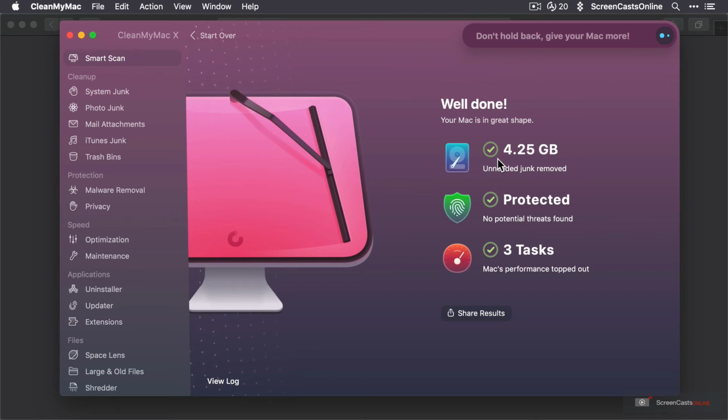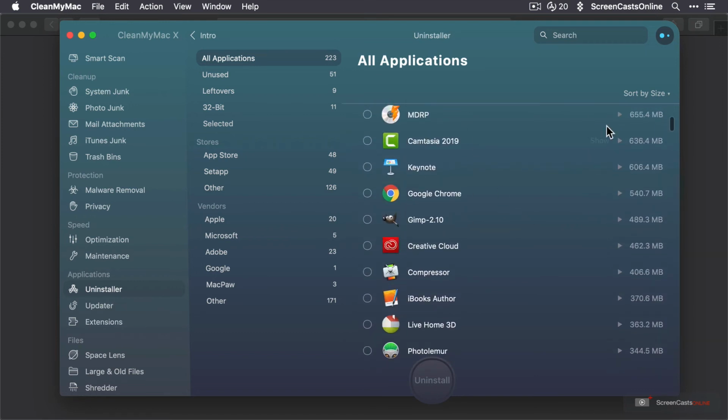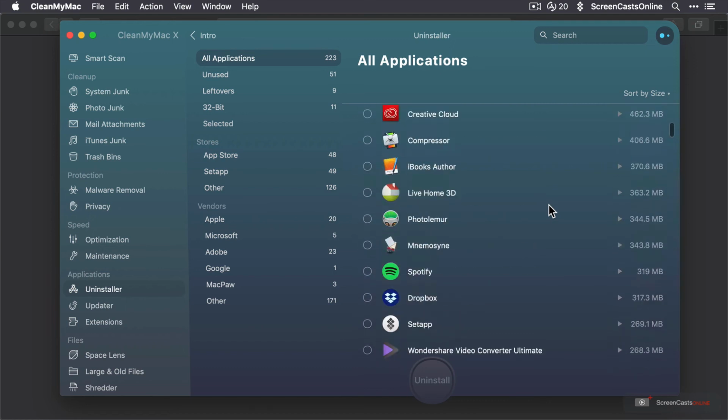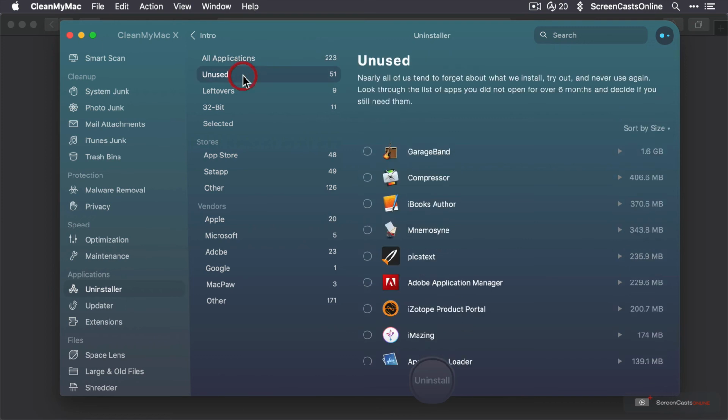The next thing to do really is go across to the uninstaller. Now, if we're going through and upgrading our machine, it's probably a good idea at this point to identify any applications that we no longer use so we can get rid of them, clear out some disk space. Now, by default, it's gone to all applications, and I can scroll through this list. You can sort them by size or by name, but I can identify those applications that I don't use very often and delete them from here if I want, or I can go to the unused section.